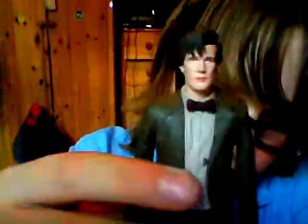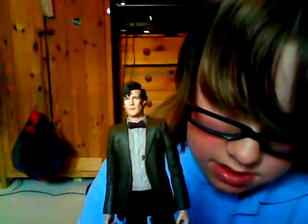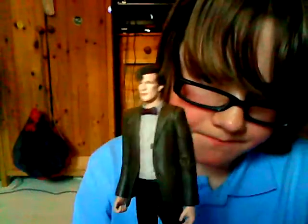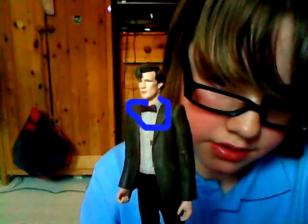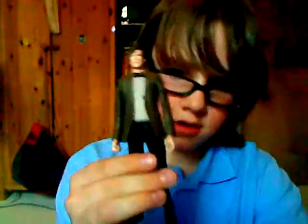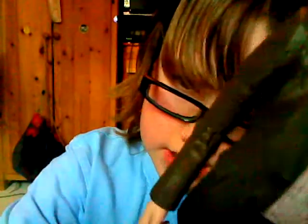So first of all, I'll show you the 11th Doctor in his suit. It's cool. It's got the bow tie. It's got the whole entire clothes and stuff. It's got good detail actually. It's like you can almost not see the bumps and bits where it's screwed on, if you know what I mean.